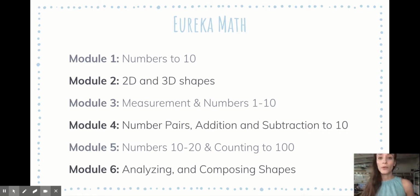In Module 2, we'll be hopping into 2D and 3D shapes. Then in Module 3, we'll switch over to measurement and numbers 1 to 10 again. In Module 4, we'll look at number pairs and start doing some addition and subtraction within 10. In Module 5, we'll finally start learning about numbers from 10 to 20 and practice our counting all the way up to 100, but we're likely going to be starting that a little bit earlier.